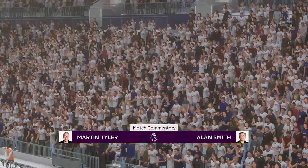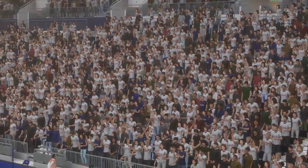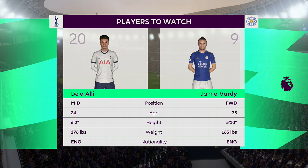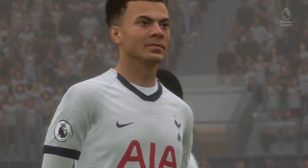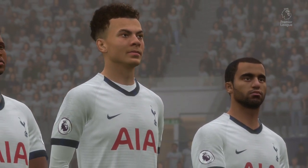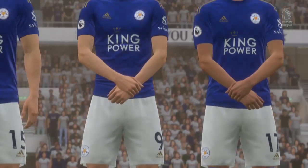I think if we get a nice, sharp, quick tempo to begin with, we're in for a real treat here, because we've got a couple of entertaining sides that love to go forward. Well, a couple of star names that we're looking at today. What do you think, Alan? Well, I think both of these players should come into this match with their confidence brimming, really, because they have played well. They've led from the front.